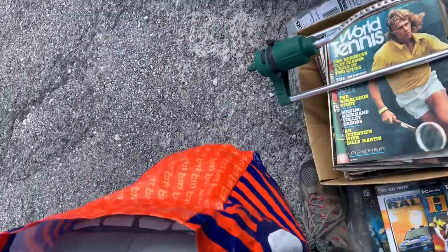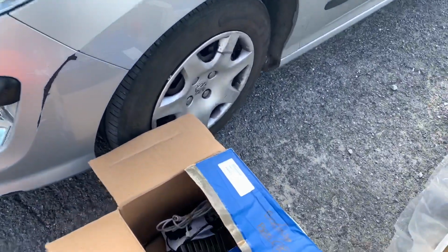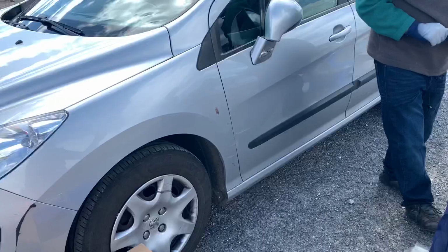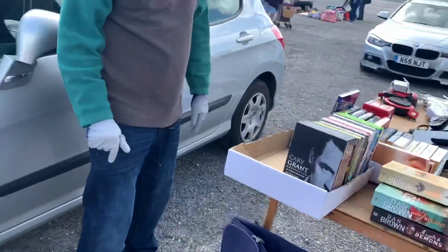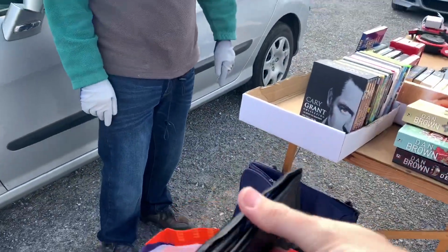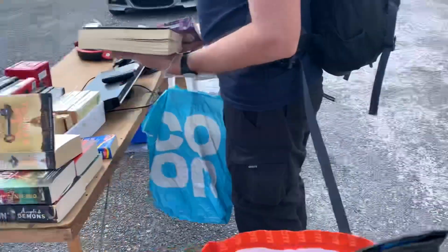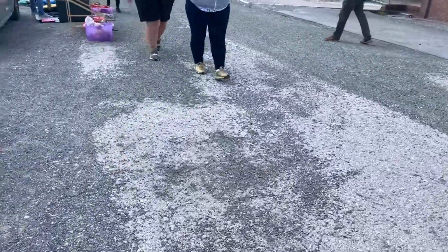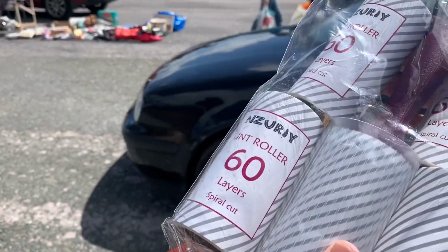This one is hard to carry around here. So I think I might just get that one. How much is that? I'll take that. So yeah, at 50p I decided to plump for that one. Thank you. There's going to be potentially maybe a tenner in it, but we'll look at that closely when I get back.